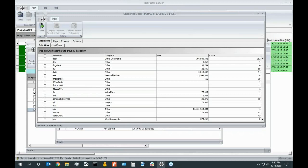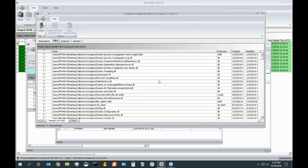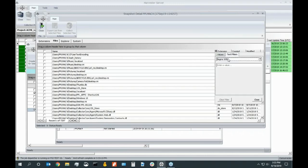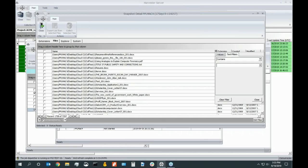The next tab that you see there is our files, and this takes it a step further. This will actually give us our full file path. So now we can see the full file path. We can still see the extensions, and we can also see the created date and modified date of those files. So once again, we can go ahead and do our filtering. We've even got some more advanced filters in there as well that you can always utilize. But then all you have to do is pick and choose what you want, and hit collect, and you're off to the races.